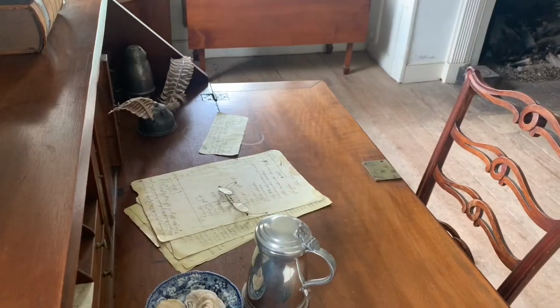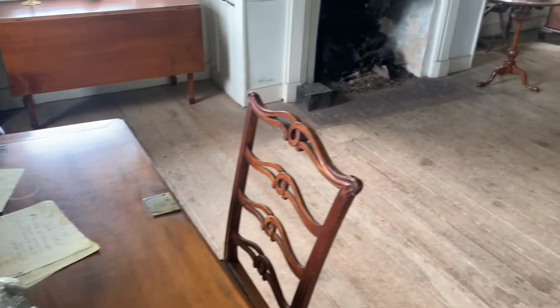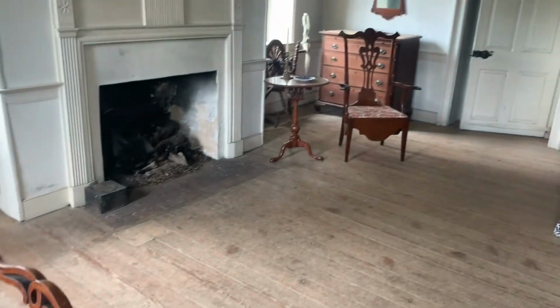The master bedchamber shows off expensive furniture and bedding, but this is a very busy public space. It would be an odd combination for use of a room in a home today. But in the early 1800s, space is very much a premium, and every room is used for multiple activities.